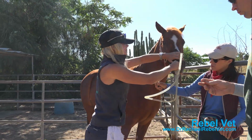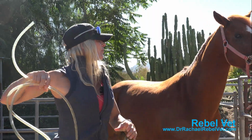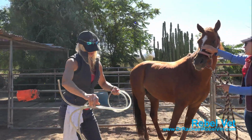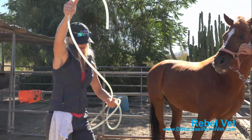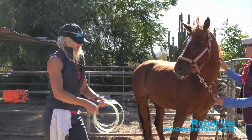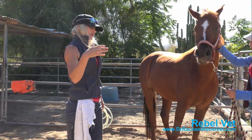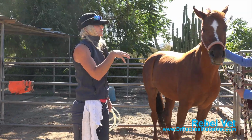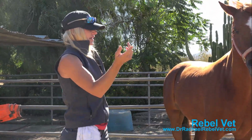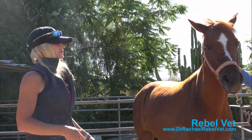Right, now I'm going to take the tube out. Okay. Good boy. Sometimes that can feel a little bit weird to them because we just filled up his stomach. You don't want to over distend the stomach because number one, that can hurt. Number two, if for some reason there's a blockage in the small intestine or stomach and it can't continue to pass, they can't throw up, and if it can't go forward, it'll just explode.